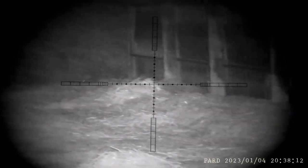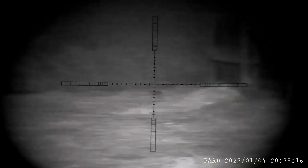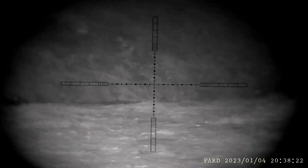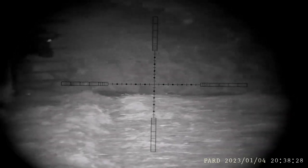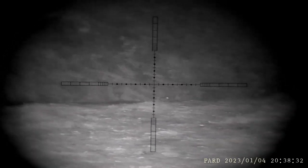Hello again everybody, this is the second of my permissions that I have. I'm up at an open-ended barn where the farmer keeps his bullocks, and as you can see there's plenty of rats fighting amongst themselves. I think they're actually fighting over all the feed that's on the floor. So I do my best to thin them out. Please enjoy the video, thank you.